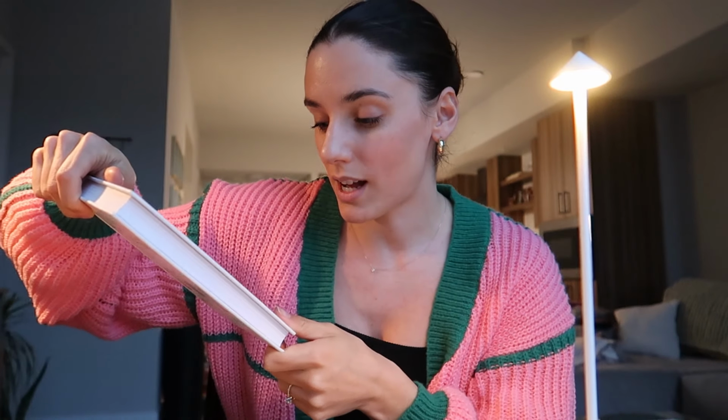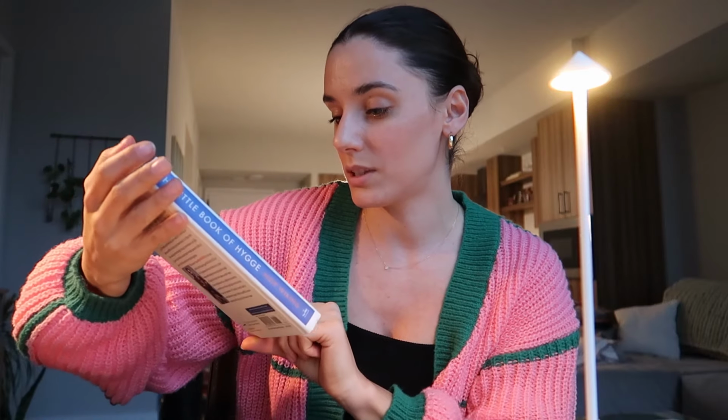That was such a long spiral. I love it so much. Thanks, mom and dad. Long story short, I like to turn this on because it just kind of gives that subtle ambiance. And this book I got at Goodwill. But it's an interesting read.